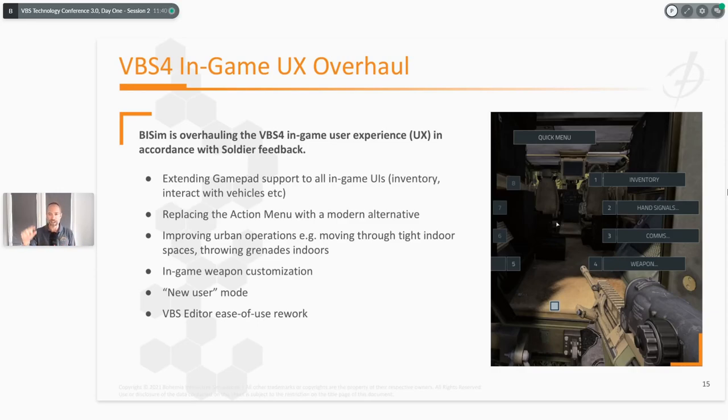If you've played VBS, the action menu is the little box on the bottom right, and you use the mouse to scroll through the options there. We're going to replace that with a radial menu. Star Citizen, for example, is providing some inspiration there. We're improving urban operations and the way that animations work when soldiers are clearing tight spaces, indoor spaces. We're improving the way that grenades are thrown indoors to make them more accurate.